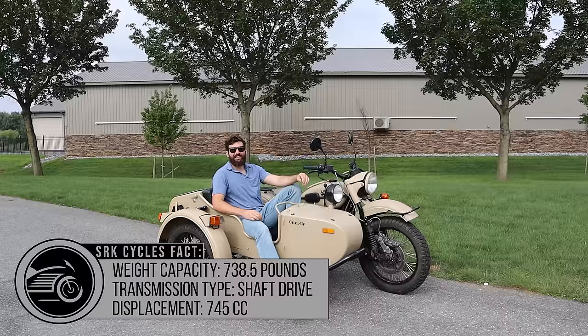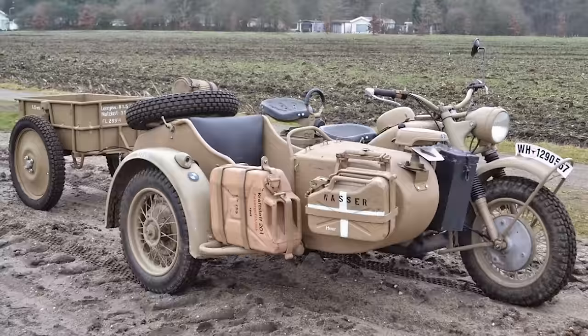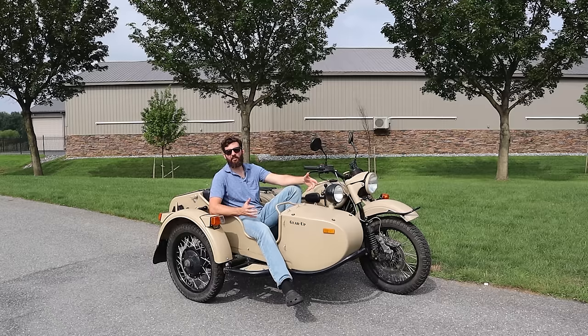You see, in the 40s, the Russians needed a good military motorcycle, and they decided to do what they did best and copied someone else's bike, the German BMW R71. And while the BMW R bike has evolved throughout the years, the Ural has stayed exactly the same.